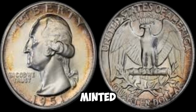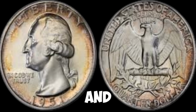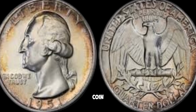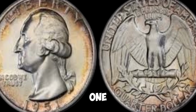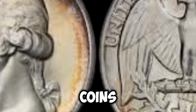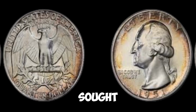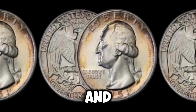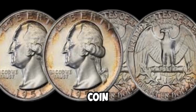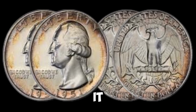This coin was minted in 1951 and features a design of George Washington on the obverse side and an eagle on the reverse side. It may seem like just a regular old coin, but what sets this particular one apart is its rarity and pristine condition. You see, only a handful of these coins were minted in 1951, making them incredibly rare and highly sought after by collectors. And the condition of the coin is key. The 1951 Washington $quarter coin that is worth $1.2 million is in near perfect condition, making it even more valuable.